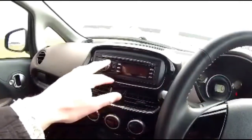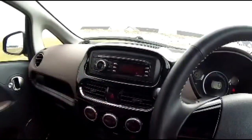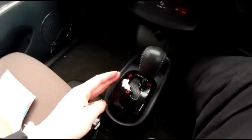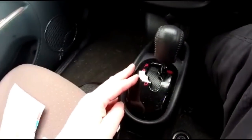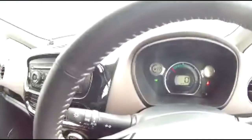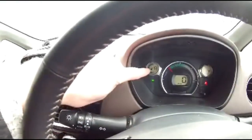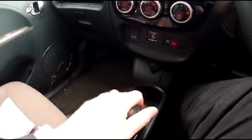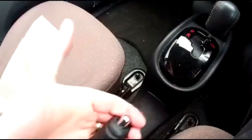CD player, Bluetooth phone, radio, AM, FM, normal heating controls, very simplistic, simple automatic gearbox. You've got P for park, reverse, and it's now showing R comes up on the dash, neutral and drive. It's that simple. Conventional handbrake.